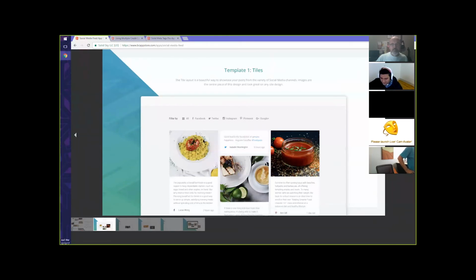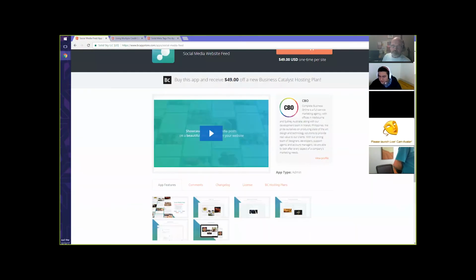That puts everything in aggregate, and you could choose how many posts you want to show for the different channels, and it's awesome. It's really easy to work with, and their instructions for installing the app, like how you've got to get APIs, all this kind of different stuff, is just awesome for that.